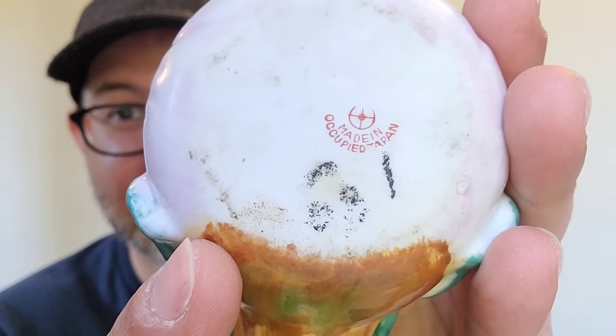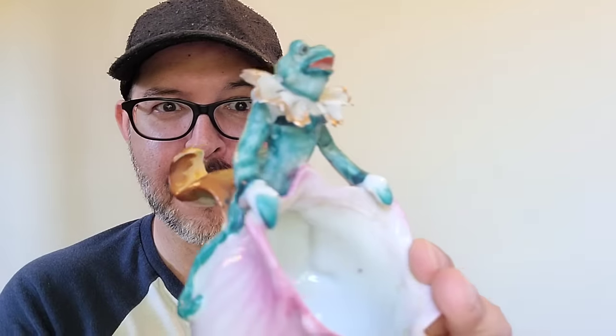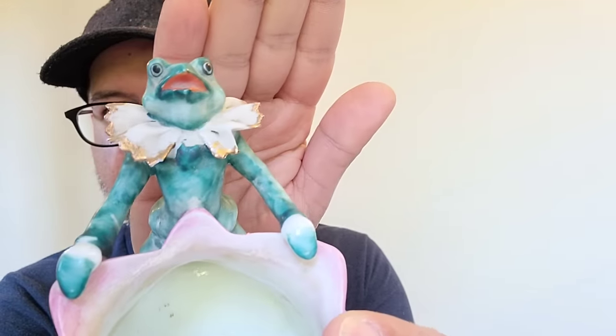All right, we're going to throw you another curveball. Now, this one is made in occupied Japan. This particular one is really interesting because I've had one of these figurines before. This one is a planter. He's riding his little lotus flower. We've got our anthropomorphic frog kind of pixie. They do make these pixies in a variety of different colors. The ones that are a little bit harder to get, of course, are the frogs here.